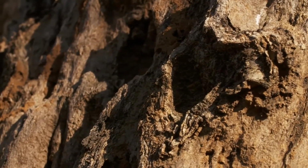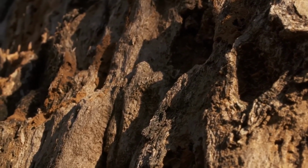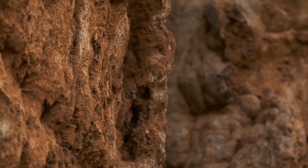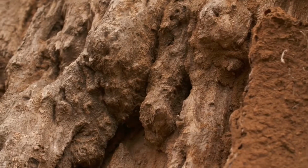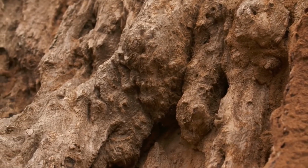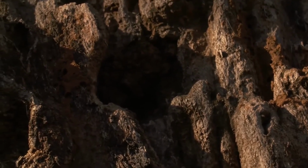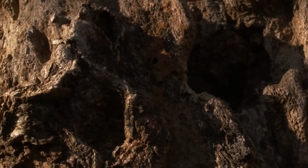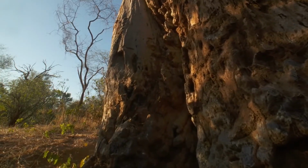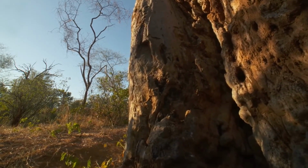Over the centuries, animals have realized the merit of this and have gouged out large chunks of its fibrous flesh to extract the sap. It's scarred and deformed. Fortunately, the baobab is one of the few trees that can regenerate its bark, and over time, its wounds heal.